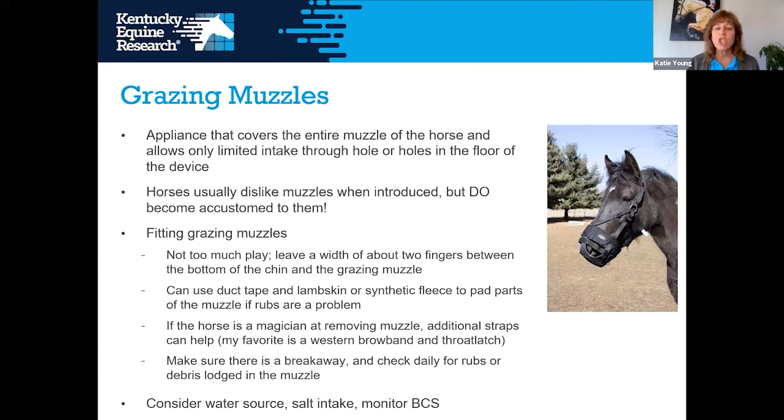If the horse is a magician at removing the muzzle, as Klinger the Haflinger was, you can put additional straps. And my favorite little tool is to get a Western brow band and throat latch and put that on the grazing muzzle as if it was a bridle. And that can really help to keep the grazing muzzle on. But a lot of the grazing muzzles now, as you see in the picture, this is one that has a lot of options to help get it fitted well, so it's tougher for the horses to get rid of.